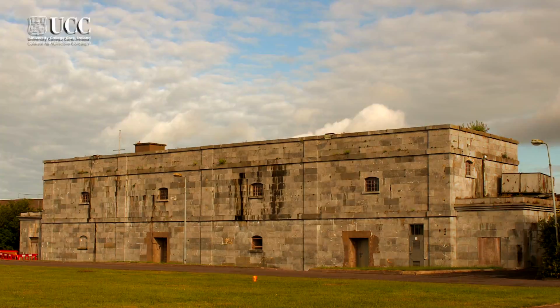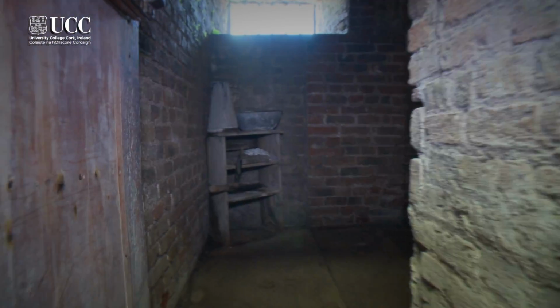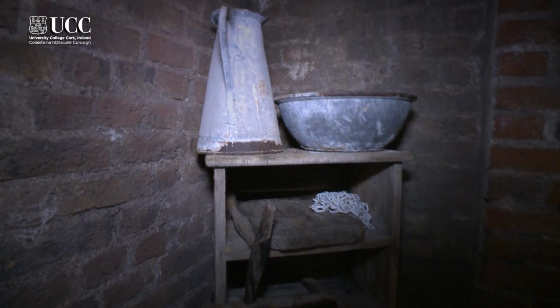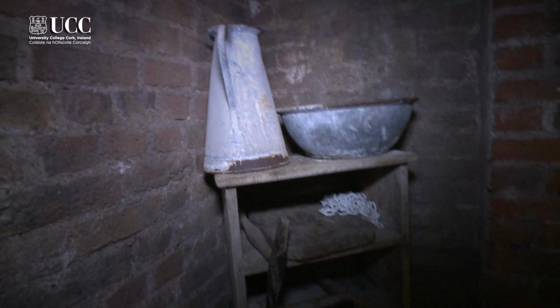So you got less bread than you would in the rest of the prison, and obviously water rather than milk, and you didn't get the special Sunday. Well, when I say special, you got meat and vegetables on Sunday, so you didn't get that in here. You were on bread and water 7 days a week. And the people who were in here, for the most part, were in here for just a couple of days.